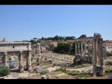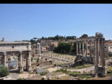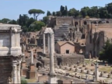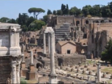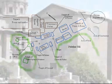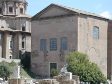From there one proceeds past the Regia, the house of the Pontifex Maximus, and the Temple of Castor and Pollux, and the Julian Basilica, the remains of which basilica can be seen in the centre of this picture, with the remaining columns of the Temple of Castor and Pollux just to the right of the Arch of Severus. The Aemilian Basilica was opposite on the north side of the Forum, just before the Comitium. The Comitium was an area which included the Curia, Rome's Senate House.